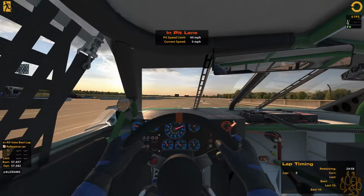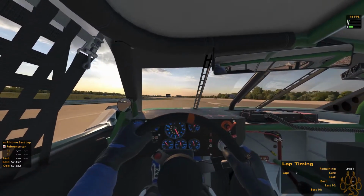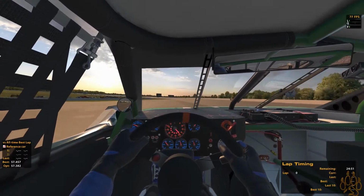We're today in the K&N series. Feeling pretty good about it. We're actually doing pretty good in the points, too, considering that we've now missed 2 weeks.